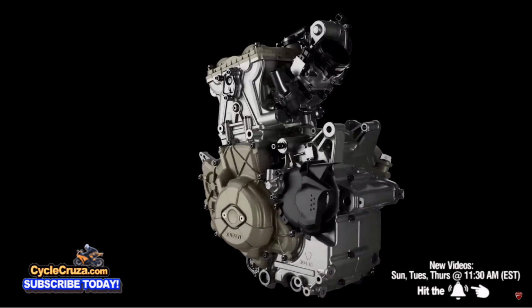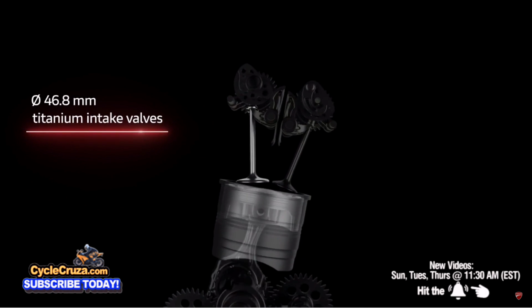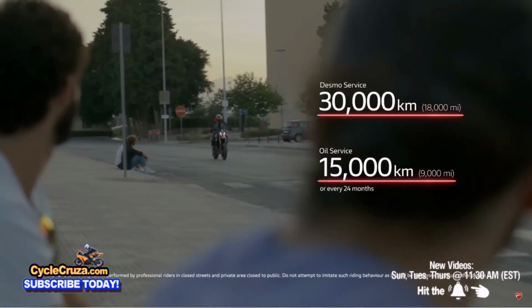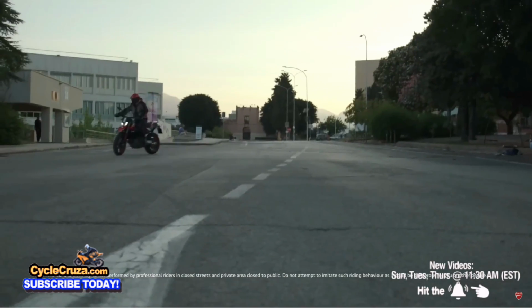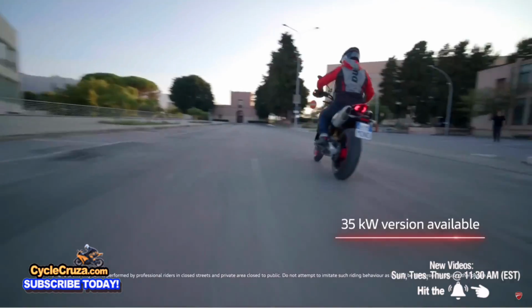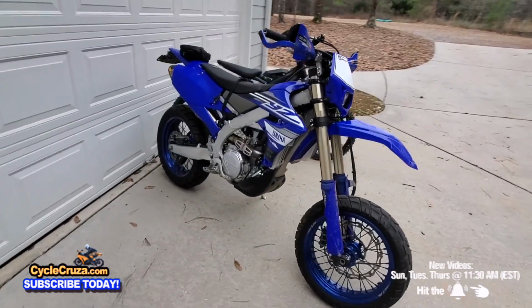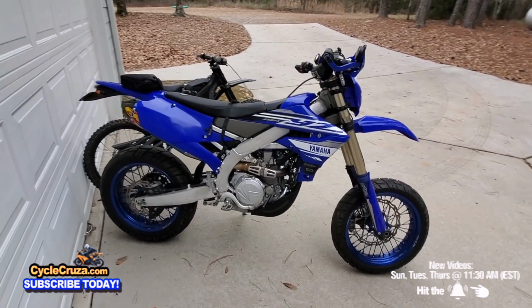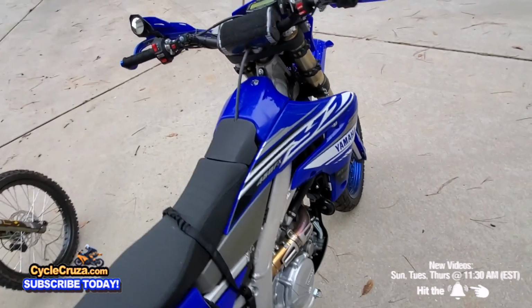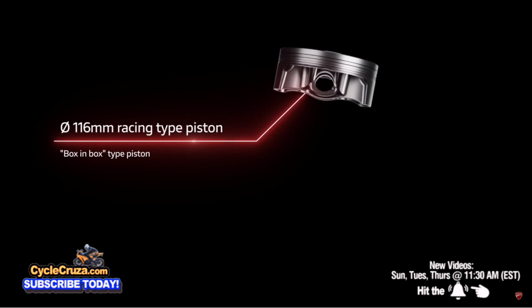And also, this engine has titanium intake valves. So this bike has extremely low maintenance. You do oil changes every 9,000 miles and do valve clearance checks every 18,000 miles. So this is a very low maintenance bike, especially compared to my YZ450FX Supermoto, where I have to do oil changes every 8 to 12 hours and valve checks supposedly every 12 hours, which can get quite expensive, which I haven't done, and my bike has been fine. But with this bike, you don't have to worry about any of that with these long maintenance intervals.